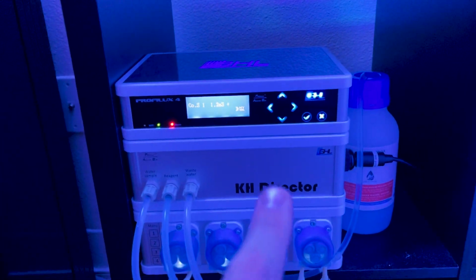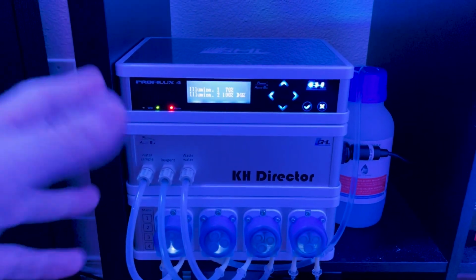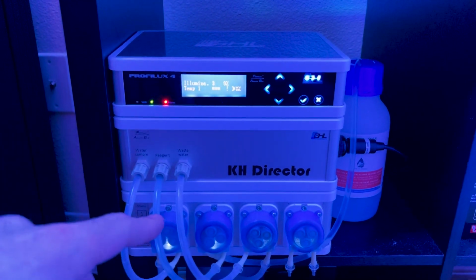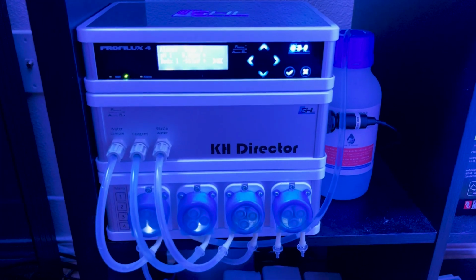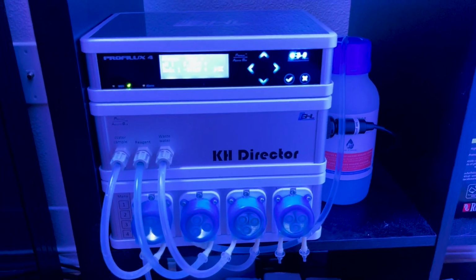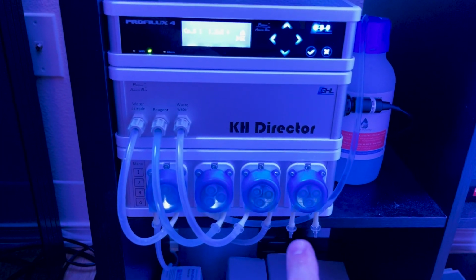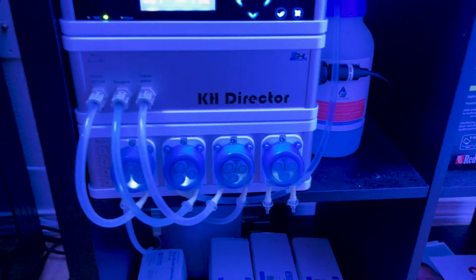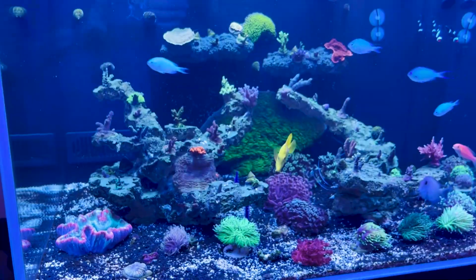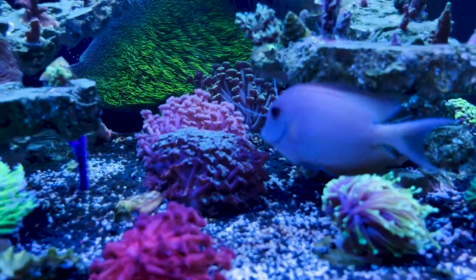So I haven't fully finished this install, but I have a GHL P4 here. I haven't even hooked up any of the probes on it yet, and I probably should. The KH Director by GHL as well keeps that alkalinity in check, or at least I can see if it needs to be dosed or not. It's still hand dosing, but I'm about to hook this one up so that I can just dose it with this doser. Yeah, it's not too bad. Cade's going. SPS are growing.